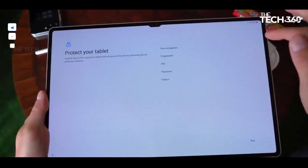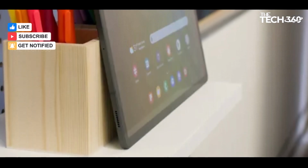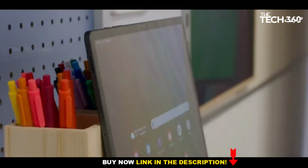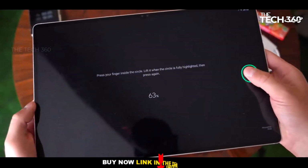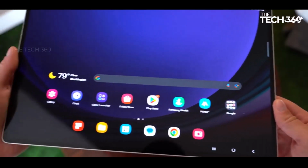offers configurations with either 12 or 16 GB of RAM and up to a whopping 1 TB of storage, expandable via microSD card. Anchored by an impressive 11,200 mAh battery, the largest in the S9 lineup, it effortlessly keeps pace with the demands of the oversized display.